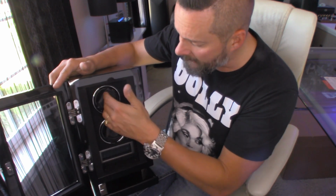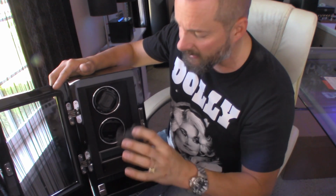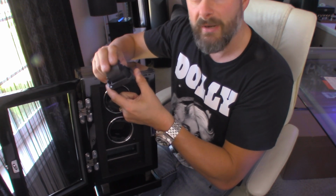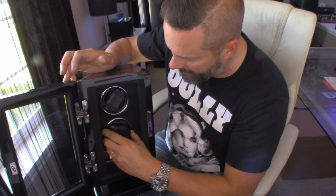There is some LED backlighting in here. I'll turn that on in a second. And then your two areas where you pop your watches in. Really nice pillows on this. You do get a couple different pillows. This is more of a spring-loaded pillow, so depending on the watch you're going to put in here, it pops in very nicely.